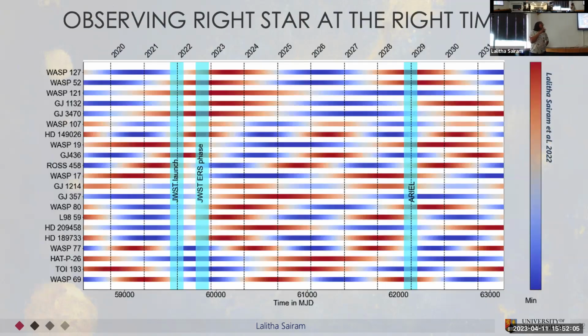And this is the extension of the same plot that I showed previously. And this is the same as the sinusoidal curve that I showed. But what you see in red are those cases when the star is in its activity maxima. Danger, do not observe your star if you're looking for planets or for atmosphere. The bluer the region, the more optimal the time for observation.